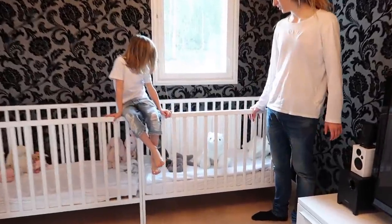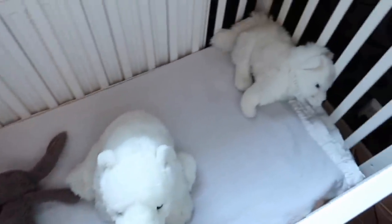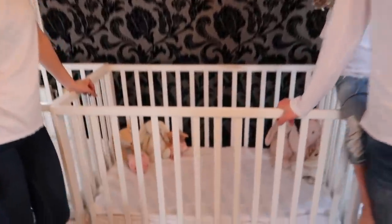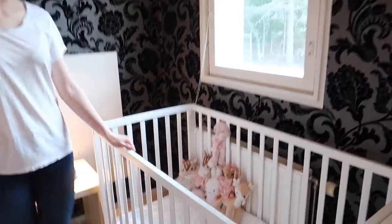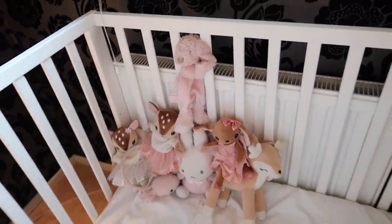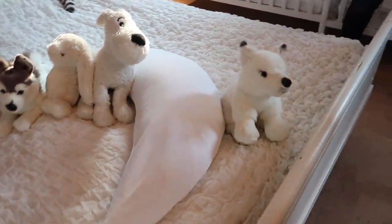This is King James's bed. He's got his fox, polar bear, bunny, and his dinosaur. And next is, he's got your Bambies, bunnies, and Minecraft pigs. And then here is Aphrodite's. She's got mostly Bambies and bunnies, and hers are in a little pyramid shape. And Omega's teddy bears are on our bed.